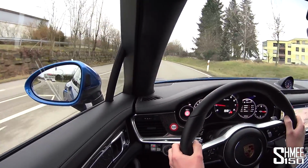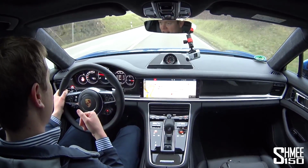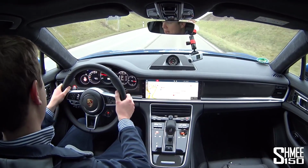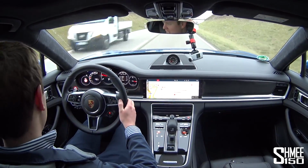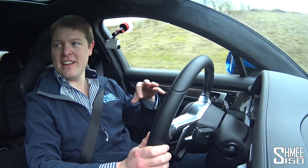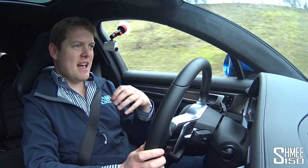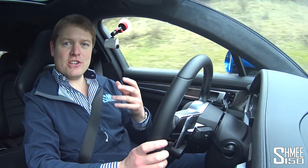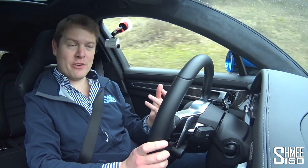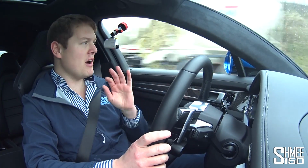If you put it into one of the sportier modes or into manual on the box, or if you turn the drive selector, you can of course use the paddles on the back. But for cruising along, it's comfortable and very, very nice. Obviously it is factory built, so it's not necessarily the same hand finish as you would have with, say, the Italian equivalent, the Ferrari GTC4 Lusso, although that is a substantially more expensive car, it must be said.